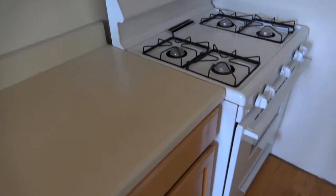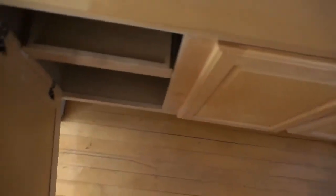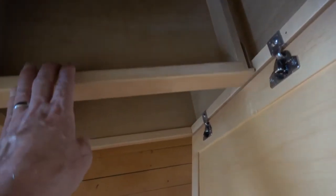Underneath the counter space are drawers. I'll just pick one out. So we have a huge drawer here, quite wide. And then the storage underneath the drawers are sort of like Lazy Susan shelves that slide in and out. So that's kind of cool. And then underneath that, you have more storage that's deeper, so you could put pots and pans back there. So you really have a lot of storage space.